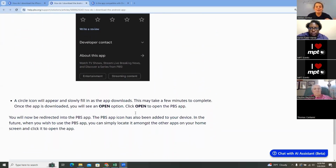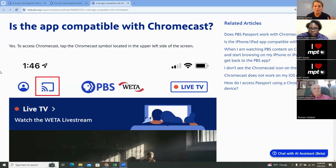All right, and so that is how you do it on the Android phone. And next we'll move on to Chromecast, which is once you already have the PBS app on your phone, on your tablet, on an Android, this is how you get it to your TV. Now, say if your TV is not compatible with the PBS app normally, this is another way that you can do it. Say if your TV is too old or your TV is an LG, you can Chromecast it.